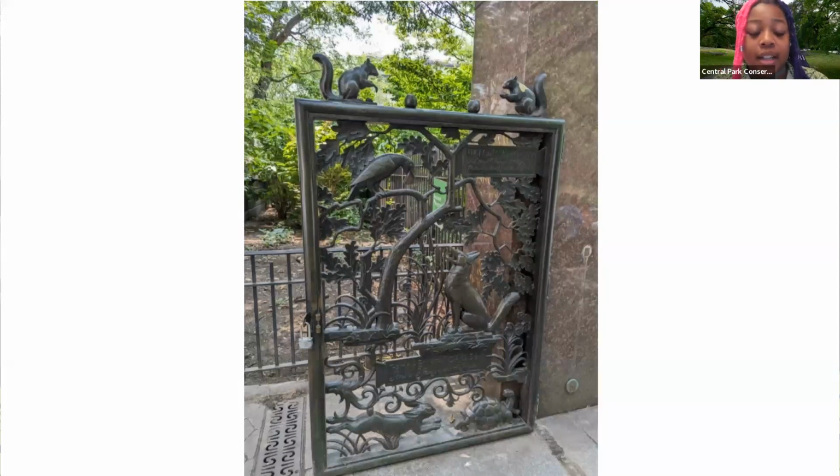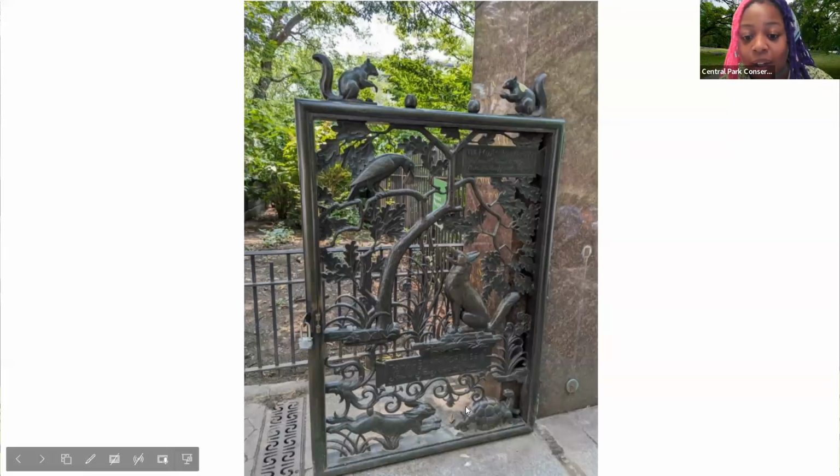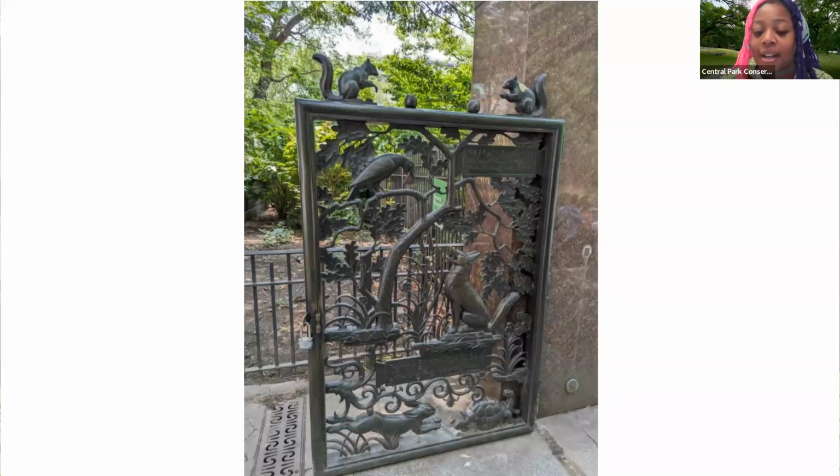All right, so the first gate that we have, this door is going to be dedicated to one of the many folklores, or a couple folklores, and that being the fox and the crow and the tortoise and the hare. As we could see, all these different animals inside the little scene of the gates, 2 squirrels at the top of the gates, and it's giving us little scenes that you could see in these fellow children's storybooks. So the fox and the crow and the tortoise and the hare, right here at the bottom, all those intricate details, making for a very artful sight indeed.